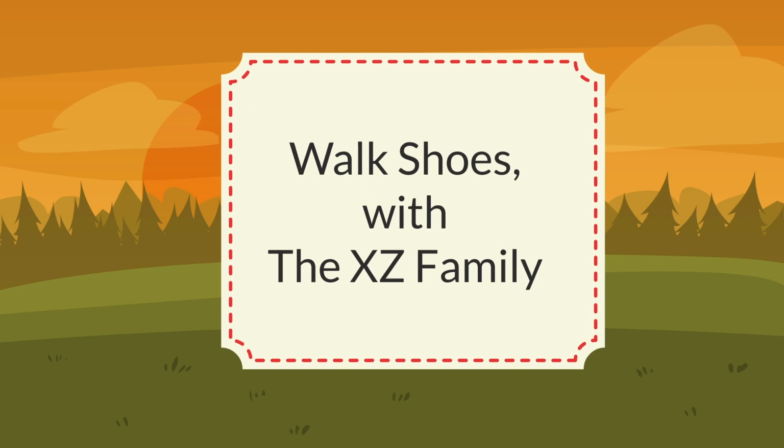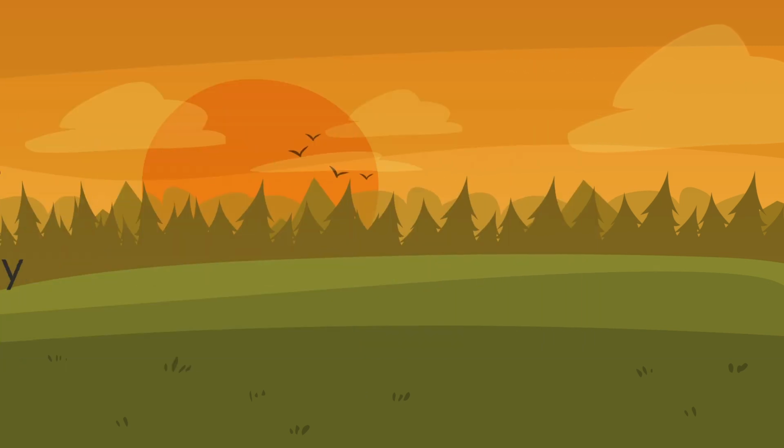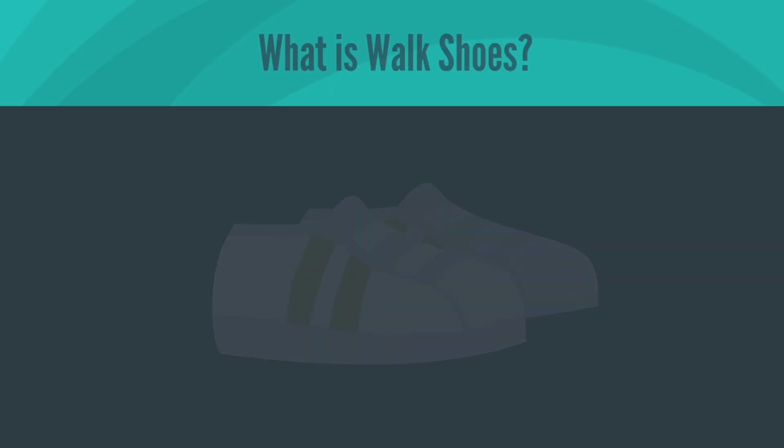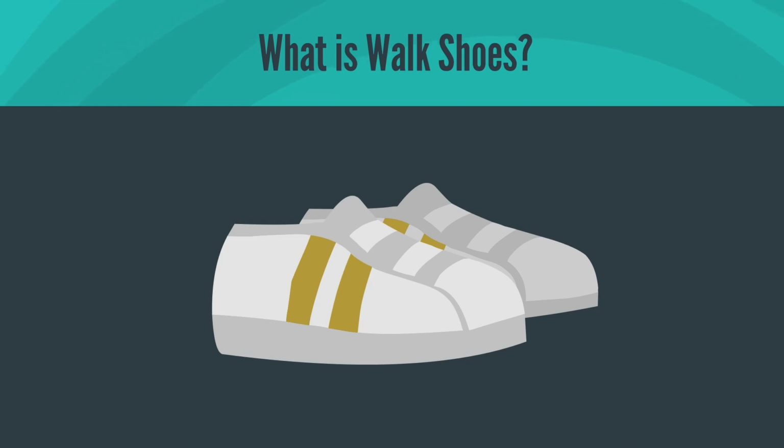Walk shoes with the XZ family. It's time for walk shoes. XZ's favorite part of the day is always walk shoes. But what is walk shoes, you might ask?